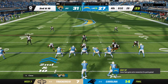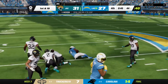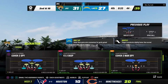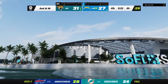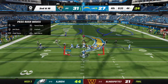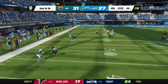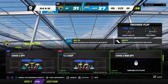After the incompletion, here's 2nd and 10 from the 20. Now Jackson. That ball caught. Brandon Ayuk. And he'll get this one way up just shy of the 45-yard line. That's back-to-back plays of over 20 yards. Second and 10. Throwing, Jackson. Looking left sideline, incomplete.